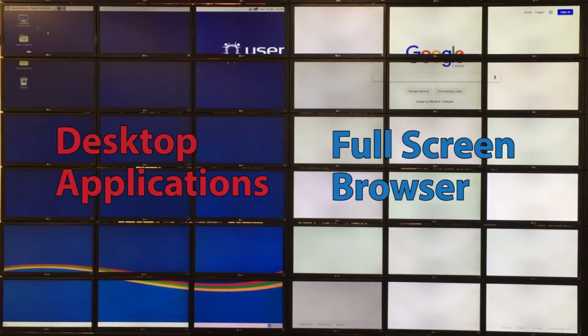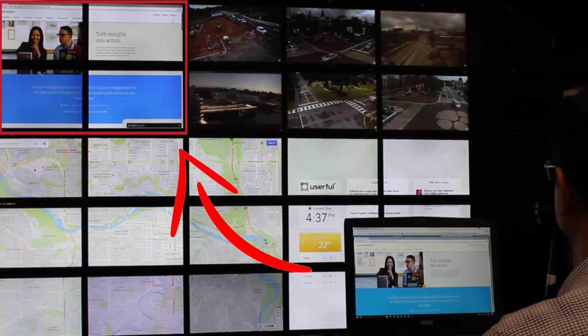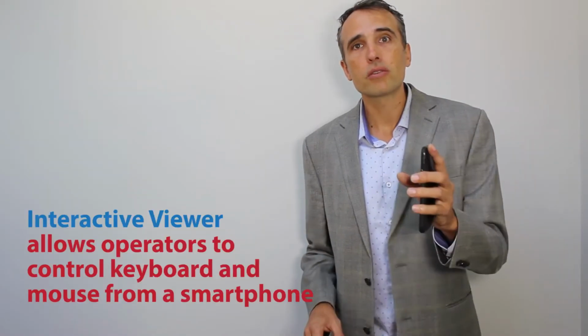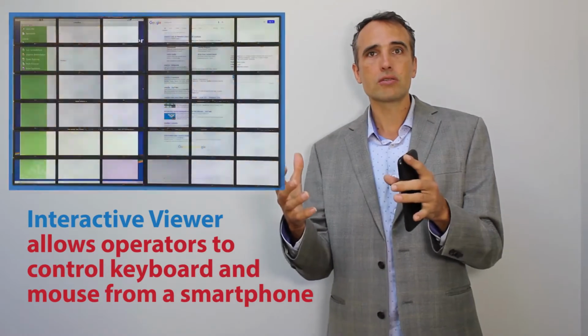When using interactive sources on the video wall, such as a full-screen browser or desktop application, any operator can take over control of the keyboard and mouse for that video wall or that zone within the video wall using his or her desktop or even a smartphone, making it easy to remotely interact with content on the video wall.